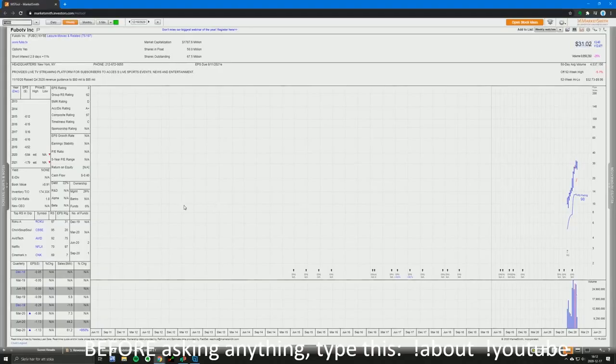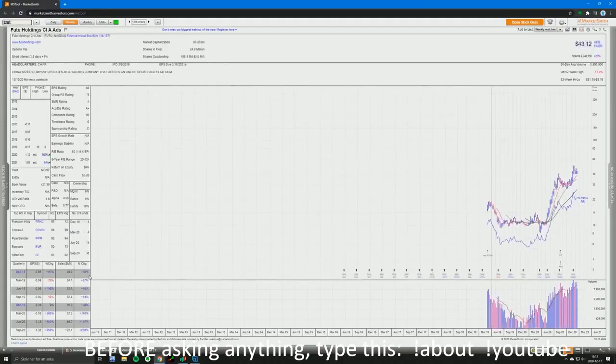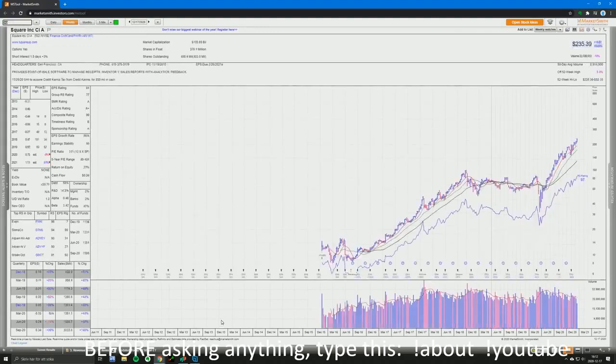That's insane. Look at this Futu that I talked about. Look at the numbers on this thing. This is insane. Crazy, absolutely crazy numbers. Something like Square, this is year over year. So last quarter had 36% EPS growth compared to the same quarter the year before, and 140% revenue growth compared to the same quarter the year before.